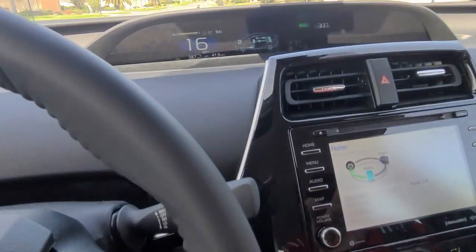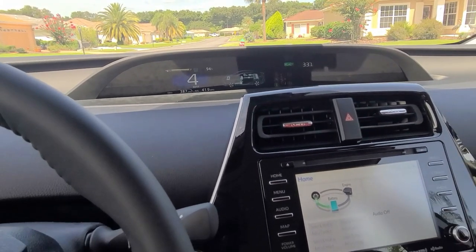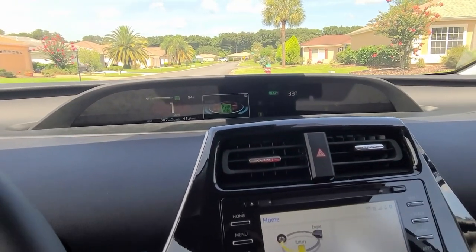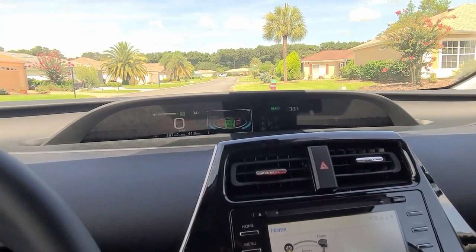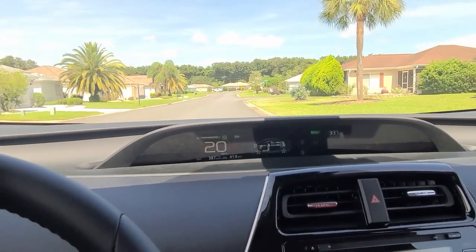Now let's go to power mode. Woohoo! I'm gonna put it in hybrid. We're gonna bring it up. There's normal, there's power mode. And let's hit this puppy. I can't wait to see. I'm just gonna go right down the block. Boy, listen to that power.